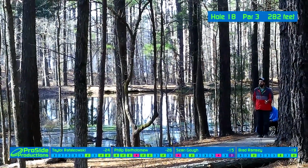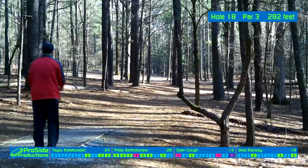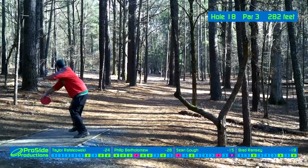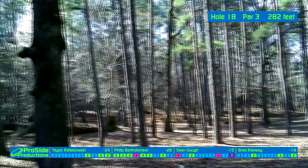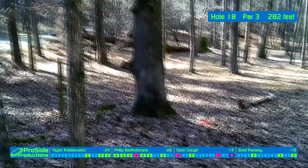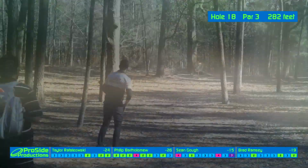All right, now we got Sean. Had a little stick in the way. And this is looking pretty good. Takes the outside route as well. I can't tell if that flattens out. Oh, yep, and hanging out with Brad over there. Nice. Kicking off a tree inside the circle.